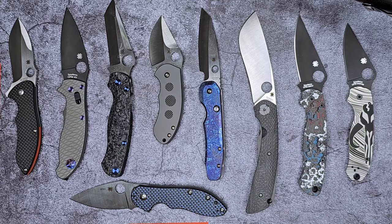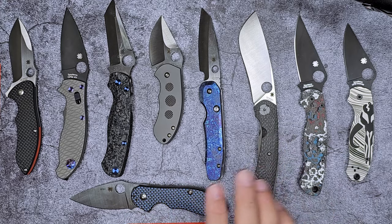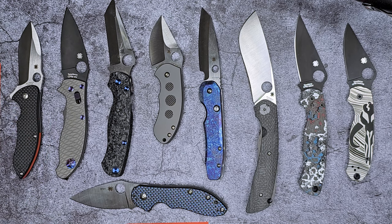So that is what my Spyderco collection looks like. No fixed blades from Spyderco for me. I think they look horrendous. Maybe I should give them a chance, but I just have a lot more other knives that I want to test out.